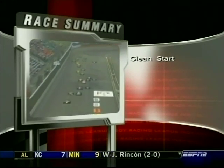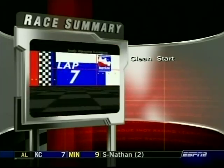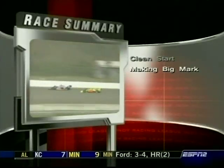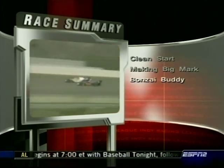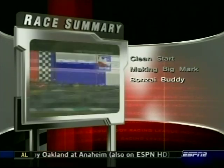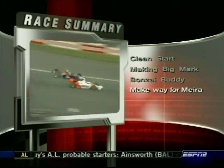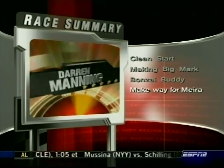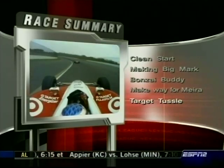At the Twin Ring Motegi, still under green. It was a nice, clean start. Dan Weldon picked up the lead and began to drive away from teammate Tony Kanaan. On lap 7, Mark Taylor got himself a nice little pass on defending race champion Scott Sharp. And Buddy Rice, boy, look at this as he went for Greg Ray. And on the 26th lap, Vitor Meira, his first ride of the year, takes on Sam Hornish and dusts him off. Darren Manning fights his teammate Scott Dixon. Little fight there in the Target Chip Ganassi team.